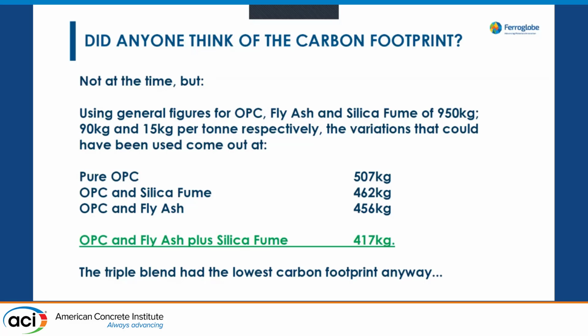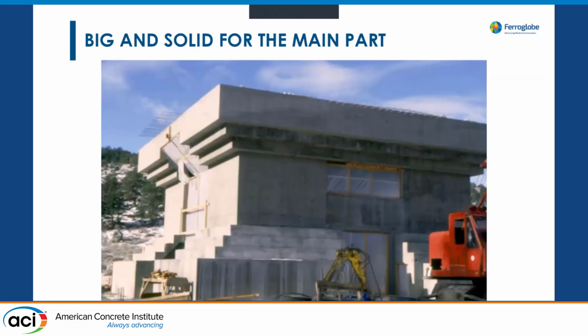So the triple blend still gave the lowest carbon footprint. So not only is this a high durability concrete, it's low carbon as well. As I said, there were going to be some big pours because this is a building. This is a worship room in here as well. So they wanted it to be good. They wanted it to be solid.